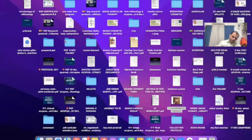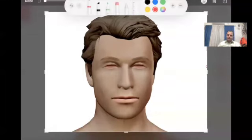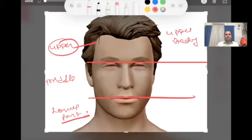As per the microsystem of the face, look at this face. If we do the subdivision of the face, we can divide the face into 3 parts. This is the upper part of the face, this is the middle part of the face, and this is the lower part of the face. The upper part of the face represents the upper body, the middle part of the face represents the middle body, and the lower part of the face represents the lower body.